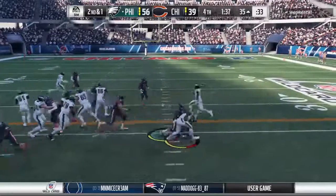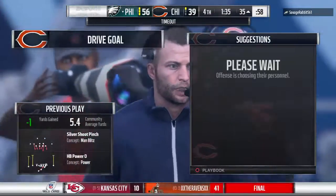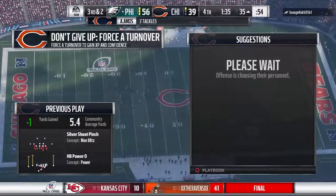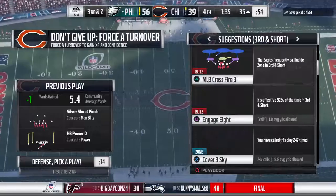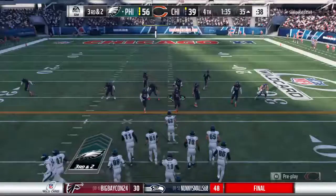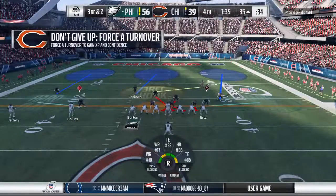They'll run it now out of the gun. And maybe a measure of revenge there. He's had his way in this one, but this time they get him behind the line. The Eagles on third down. They've converted 3 out of 5 thus far. This time they face a 3rd and 2.